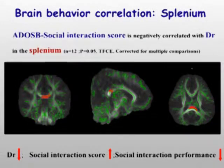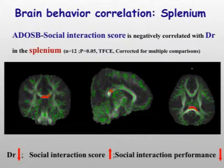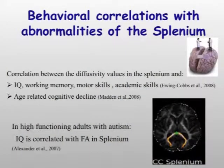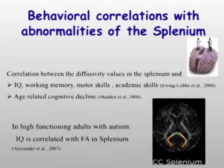So in these results, when we see that RD is reduced, the social interaction score increases, meaning more severe symptoms of social interaction. And this area was found in the splenium of the corpus callosum, which is the posterior part of the corpus callosum. So what do we know about this area in the brain in general?